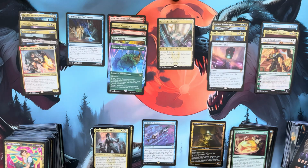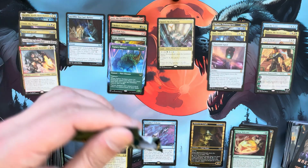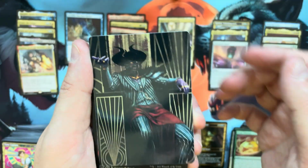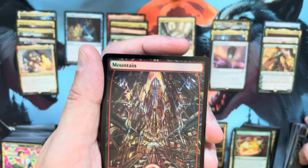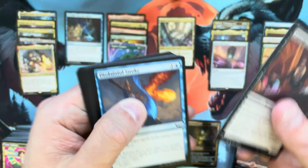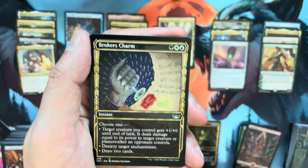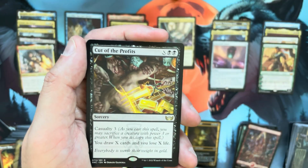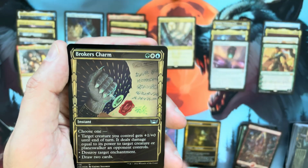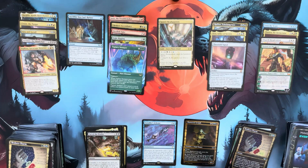All right, that is 7 mythics in this box. We have 5 packs left. We are running out of chances at the list. Nixilis. All right, got ourselves a foil full art mountain. Racer's Ring, Broker's Charm. Rare is Cut the Profits. I wanted this card to be better than it turned out to be. I couldn't make it work. It just didn't do enough. Too much sacrificing. All right, 4 packs left.